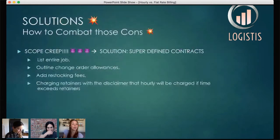Okay, so how to combat those cons? I really wanted to dive into scope creep. I think Sayre will agree with me on this too. The solution is a super defined contract. I know Sayre's always been really good about this. She basically lists the entire job out in this very long contract. Any change orders should be accounted for, and just making sure you put parameters on change orders to allow for so many, maybe even putting in quantitative amounts, like you can only have this many or you can only do this. So a super defined contract, I think, is the key to avoiding scope creep.